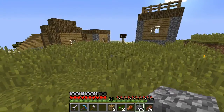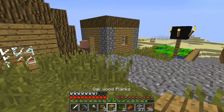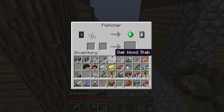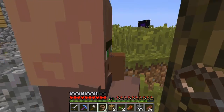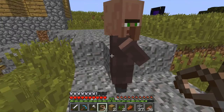Okay, where are you, villager? Can I use a lead? Let's see just what happens when I use a lead on this guy. Huh? No, I can't. Maybe if I shift? No, I just end up trading with him. There's no way around it. Okay, I need to get you. Oh, there's no way to get him on there, huh?